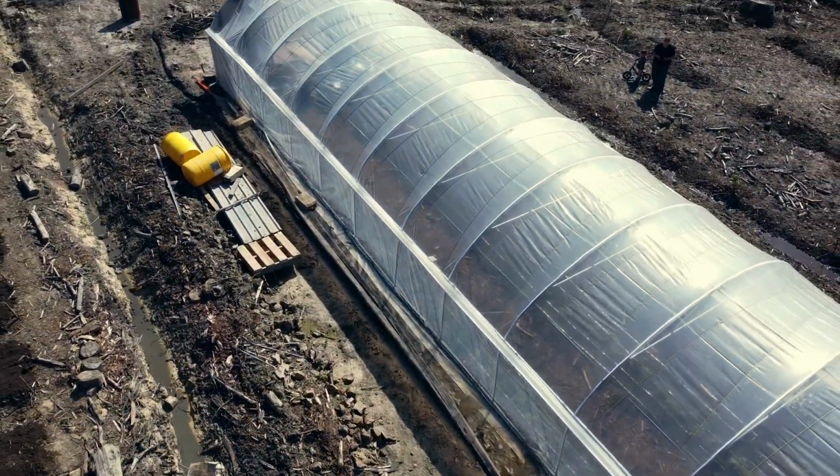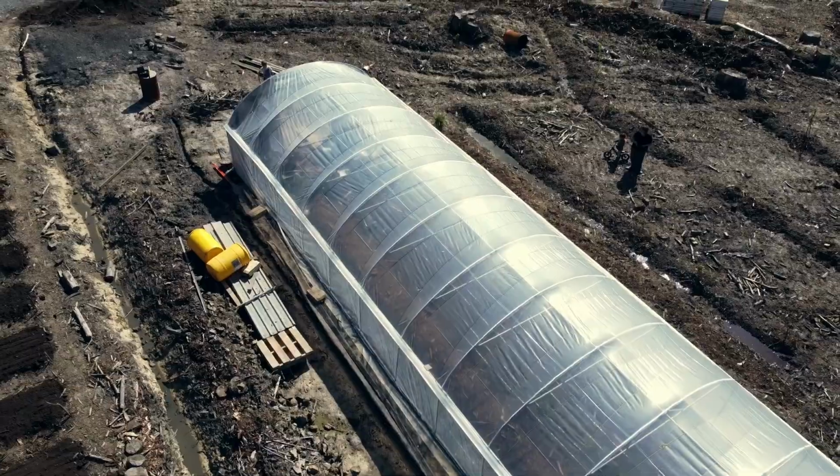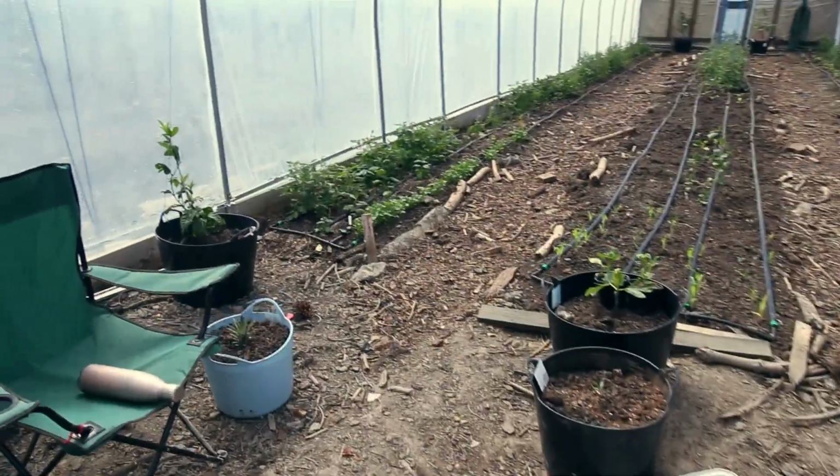So this is my new tunnel house. It's 100 square meters, or about 1,000 square feet, which is such a wonderful size growing space, and we were so careful not to contaminate it with anything. We've had issues in the past with our goat manure contaminating the gardens, so we were really careful not to bring any of that with us. Unfortunately, we've obviously brought something else with us that we're not sure what it is.